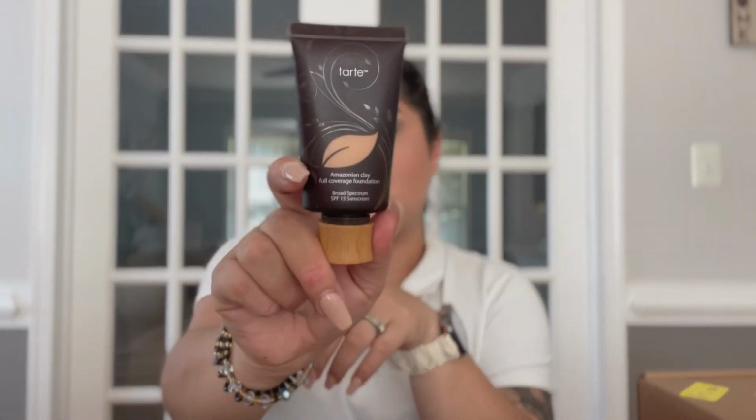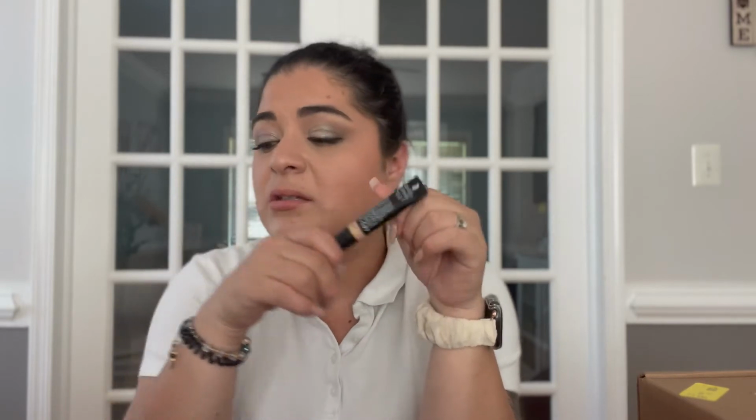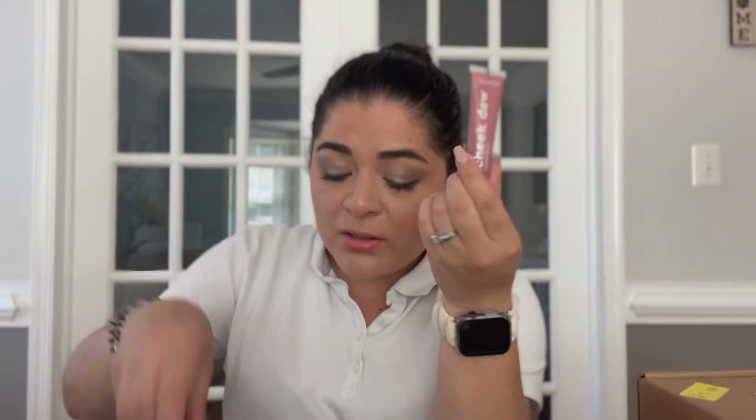This Tarte Amazonian Clay full coverage foundation as well. It is super old. This Huda Beauty Concealer. This is so thick and it makes my under eyes look so dry, so wrinkly. I just tried this on last week and oh my God, when I tell you I was running home to take off my makeup because I was embarrassed at how my makeup looked. So, bye-bye.